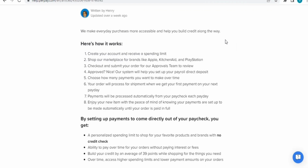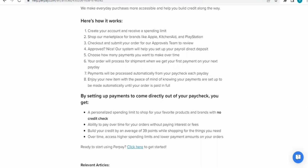Your order will be processed for shipment when we get your first payment on your next payday. Payments will be processed automatically from your paycheck each payday. Enjoy your new item with the peace of mind of knowing your payments are set up to be automatic until the order is paid in full.